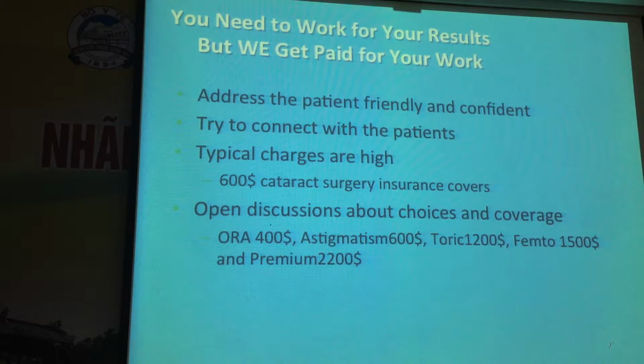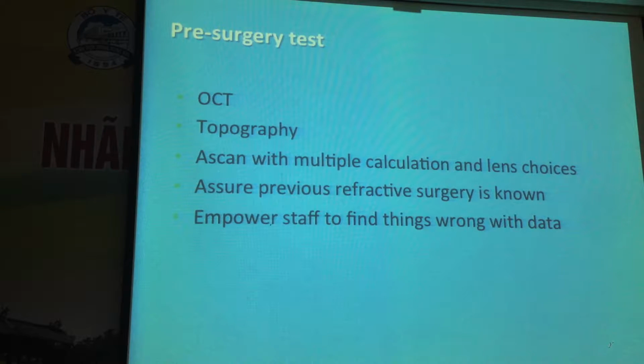But the basic principle of having the patient like you and you trying to do the best for that patient is always going to win, no matter what country you're in, no matter what you're doing. I think that's definitely a very important part.